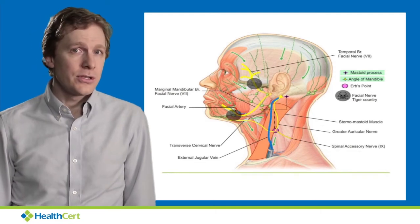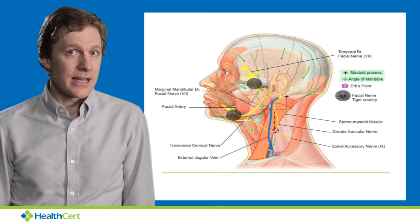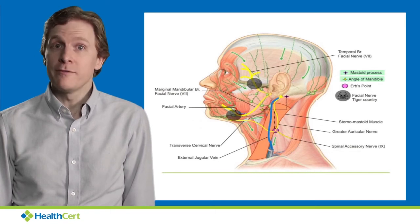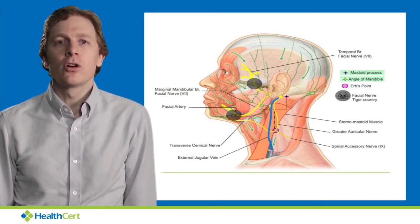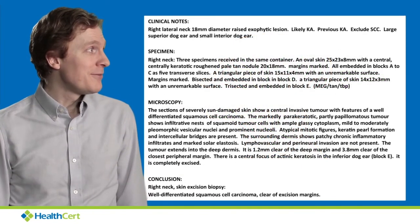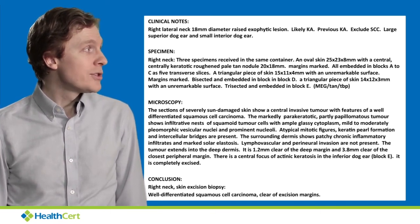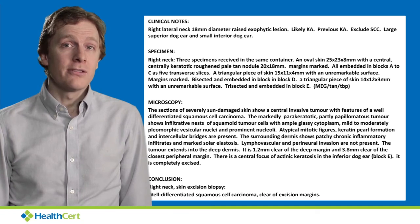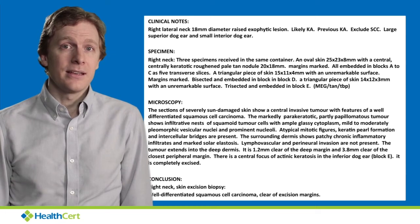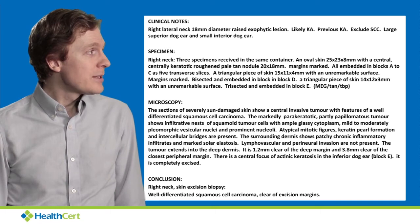Well, I chose to excise the lesion as a circle down to fascia and then send the dog ears separately, more superficially, just to have a more cosmetically acceptable result. And this histopathology result lets us know that we got deep margin clear by 1.2 mils and about 4 mil clearance on the lateral margins. It's completely excised, and it was in fact a well-differentiated squamous cell carcinoma. So this patient was somewhat lucky.